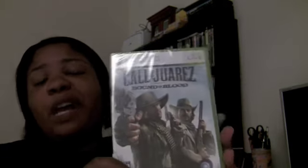I also got Call of Juarez: Bound in Blood, which I have yet to open up because I want to complete the first Call of Juarez. I got this for, I think, $40 new, and it has gotten all right reviews. I initially asked on Twitter if I should get this game or Red Faction: Guerrilla, and I guess Red Faction won. A lot of people said Red Faction was better. Well, they were both great games, but Red Faction won. I went to look for Red Faction and couldn't find it, so I ended up getting Call of Juarez: Bound in Blood.